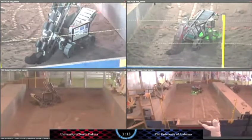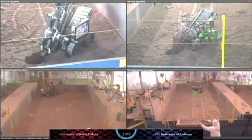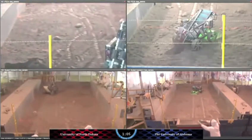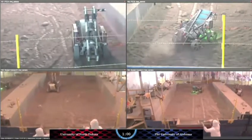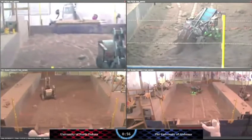Now the Alabama robot, I know they have time. That's a very fast robot. It goes over the same exact path over and over and over. It never diverts from that path. So there's no reason why this Alabama robot can't deposit one more load towards the end of this run.